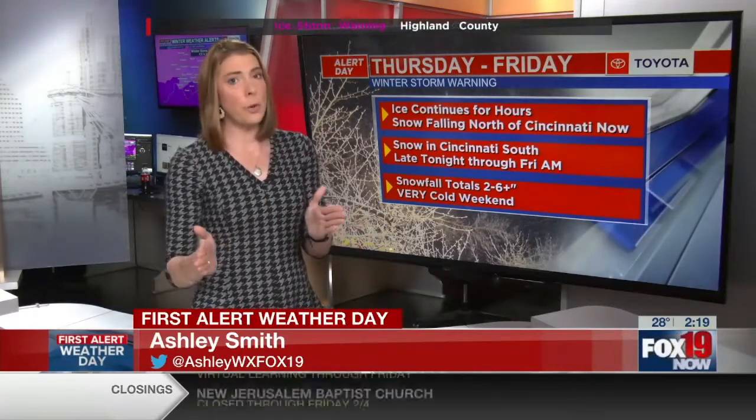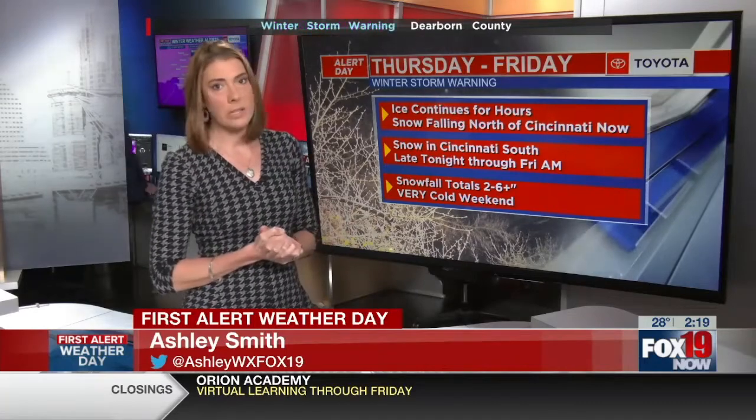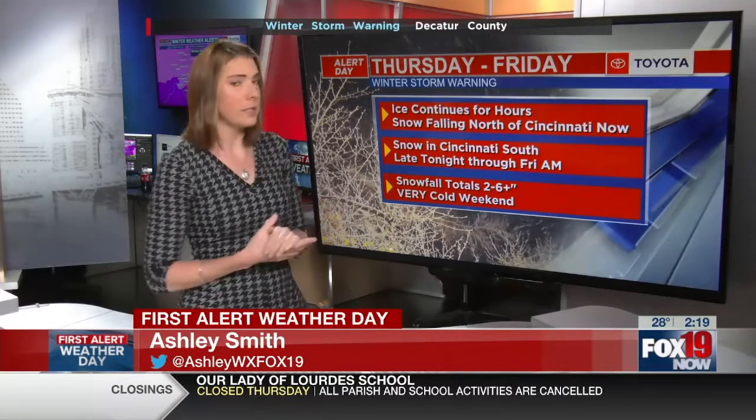So kudos to all the crews that are out there trying to keep those roads clear, and they're going to have an ongoing situation through the rest of today and tomorrow morning. So that ice continues in some locations for several more hours before it transitions over to snow. And then we are talking about snow continuing through much of tomorrow morning before it tapers off early tomorrow afternoon, and then really cold air behind this system, some of the coldest air we've seen in years.